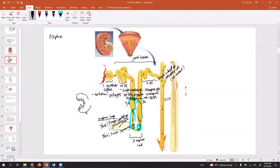When you get to the thick segments, is it going to be active or passive? Active. Mm-hmm. So you also find mitochondria, ATP there as well. How about the thin segment? Now you're talking about the movement of water and salts. Passive. Yes. And passive has a few, right? Passive has diffusion, it has osmosis, it has filtration.